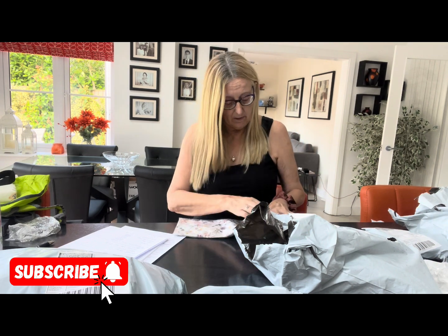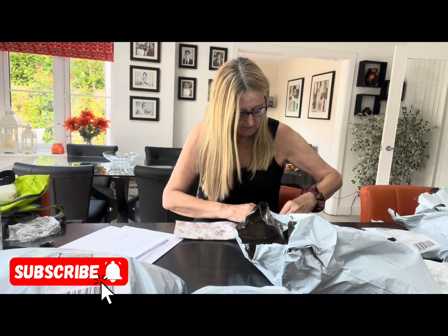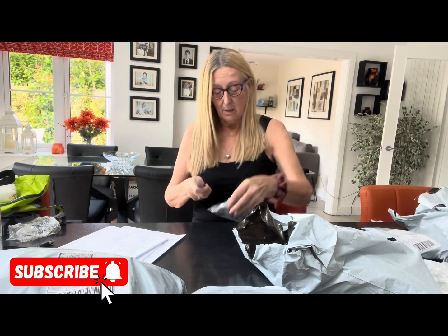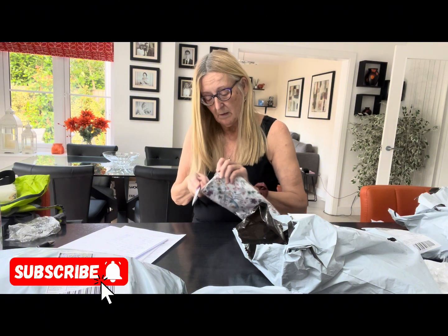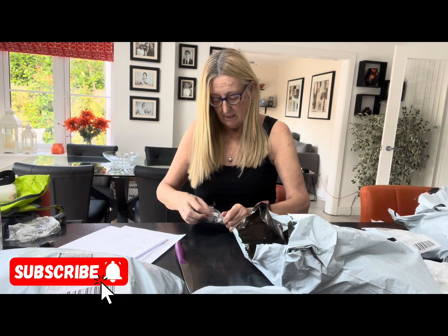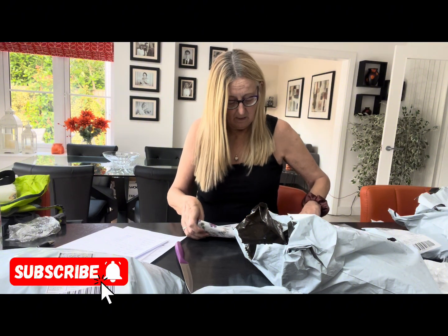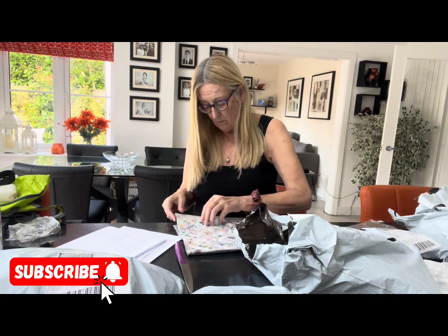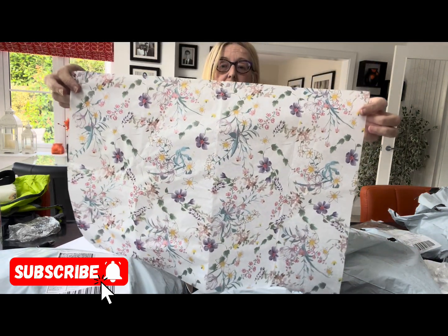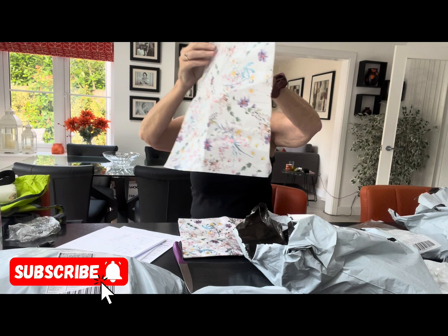Here we go again, can't find the opening. Anyway, there's 35 sheets here when I'm getting to the damn thing. And if you lose your patience, just use a knife. Okay, that's what we do. Right, so this is just tissue paper. It's quite nice actually. It's not going to go back in, so let me just get you one sheet off. Okay, and that's the size of it. And as you can see, it's quite see-through, but it's really pretty. And that would be lovely to wrap things up in.